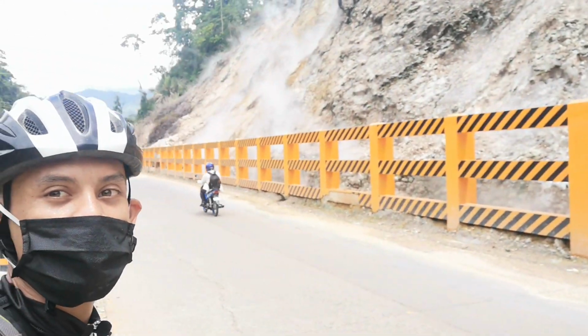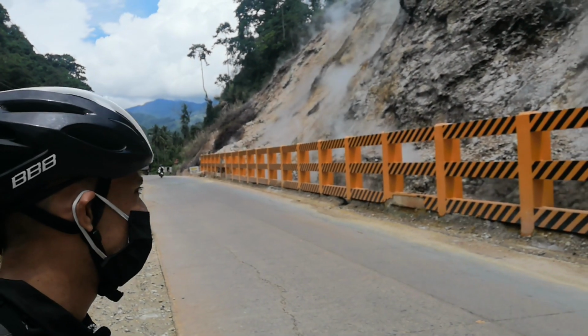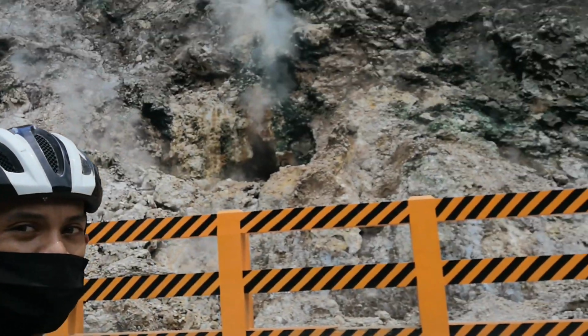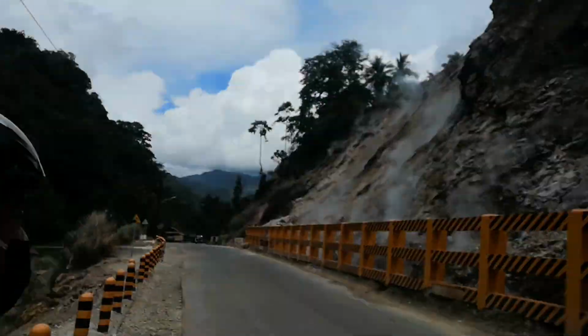Idol, we are now in Pulang Bato Sulfur vent? Sulfur vent? I don't know what they call this, but Pulang Bato sulfur vent. You can take pictures here.